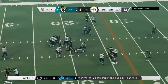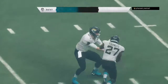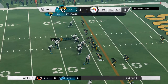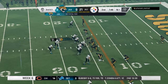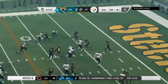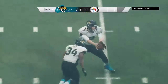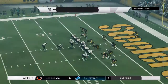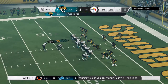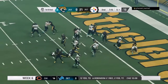A shotgun give to Fournette, and able to work his way down to the 16. It's a 7-yard carry to set them up with a 2nd and 3. On 2nd down, Pryor, and able to get him down, but he does reach the 5. It's a 10-yard gain there, and it sets him up now 1st and goal. Well, they've been practicing goal line offense all week. Let's see if they're able to capitalize here.